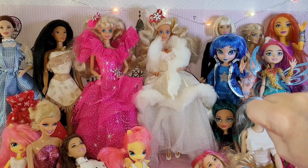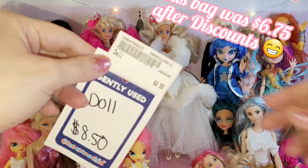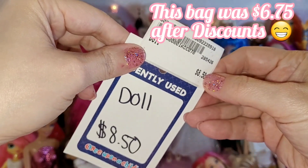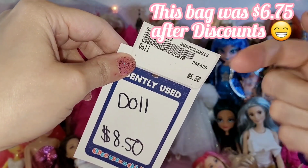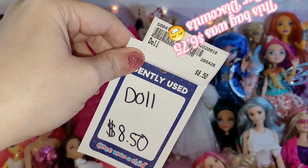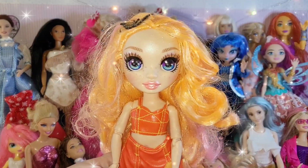Yay! So running out of room, but I only have one doll and one other thing left, so we'll be okay. Now this doll, they took her out of the bag, so all I have is this funny little tag for her, and she was loose, but she was $8.50. Like I said, I'm gonna put it on the screen. She wasn't $8.50, but that's what she was marked. And I'm just gonna show you what I got. I got Poppy! Yay! Original Poppy.